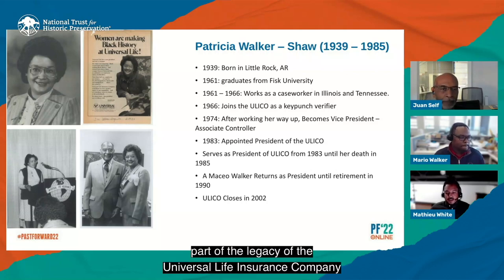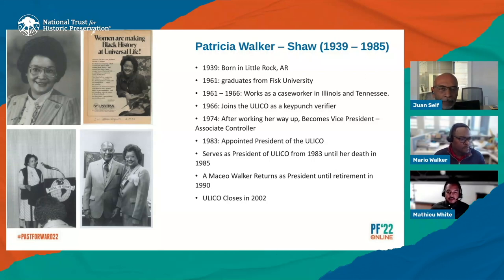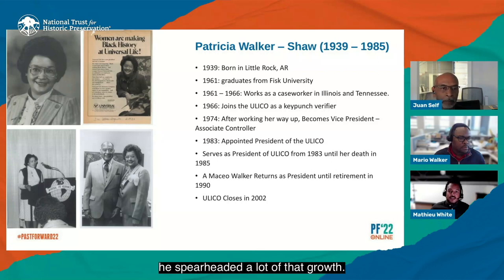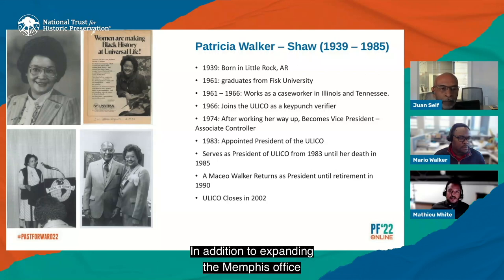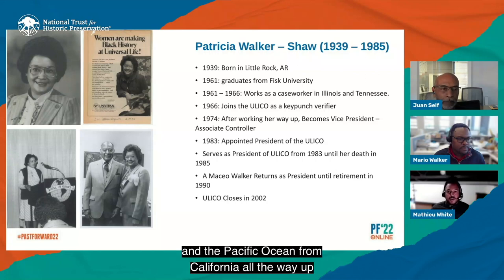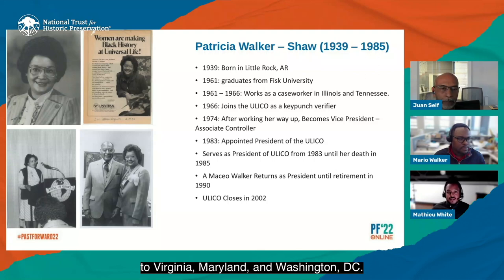And Juan, part of the legacy of the Universal Life Insurance Company really was their impact on individuals as well as communities. Part of what they did is that they intentionally bought out other smaller life insurance companies that may have been struggling throughout different regions around the United States. And this really led to their exponential growth over the years. A. Maceo in particular was the longest running president of the organization. And because of that, he spearheaded a lot of that growth. In addition to expanding the Memphis office and growing to that mark of 850 employees at their peak, they also ended up growing into over 11 states that touched both sides of both the Atlantic and the Pacific Ocean, from California all the way up to Virginia, Maryland, and Washington, D.C.